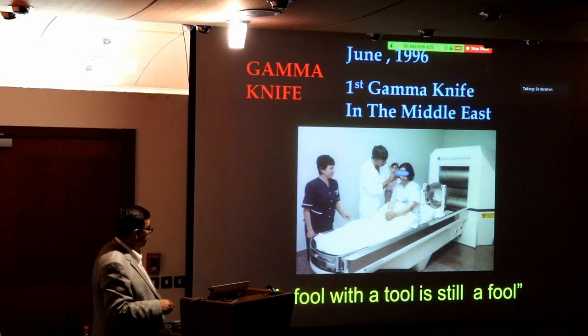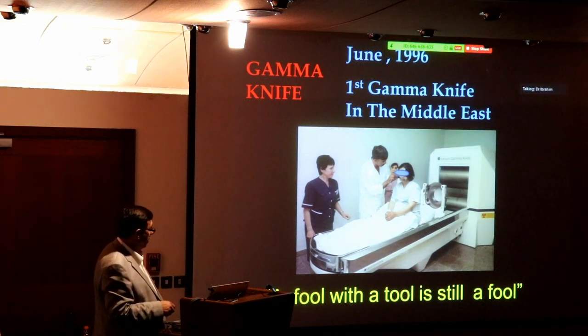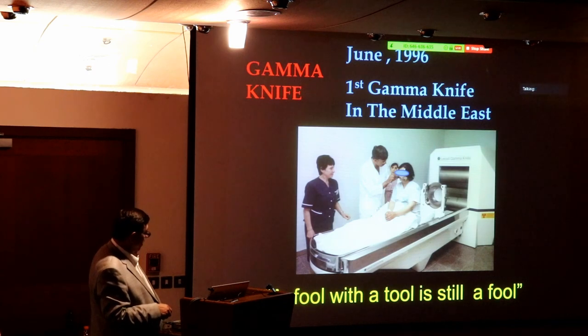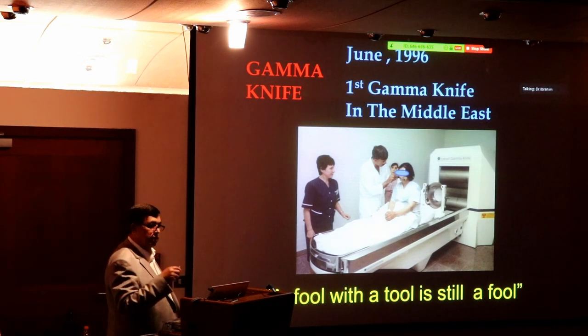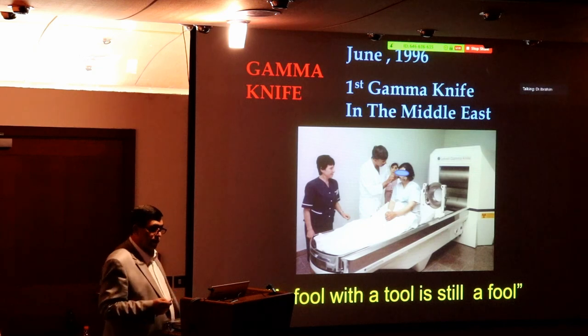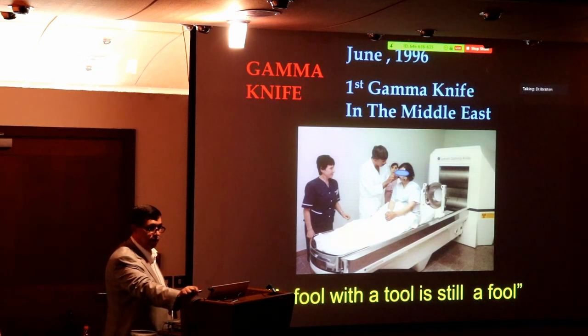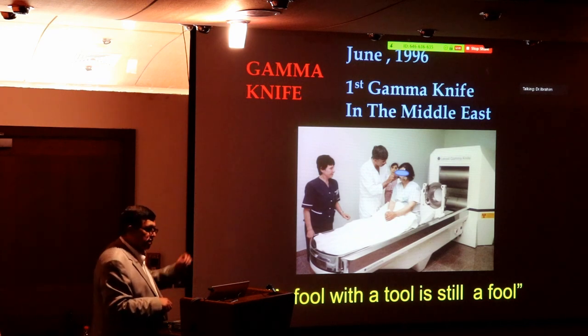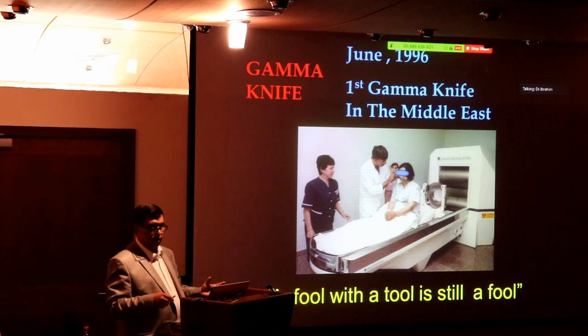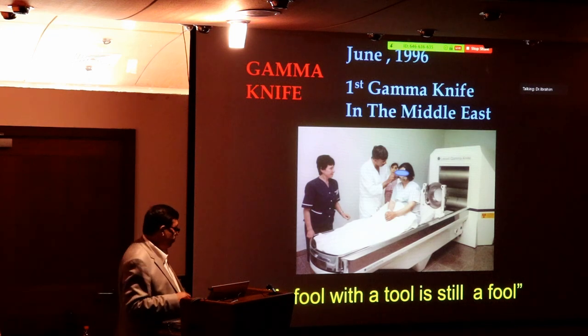1996, this is me. 22 years younger. This is the first patient I treated coming back from Sweden, Stockholm, where I stayed for 6 months. I left my family, my children, my wife, my work to learn something new. And I brought it back. But there and then, I knew that a fool with a tool is still a fool. This is just a tool, like a suction, like a microscope. You just cannot use it for everything, otherwise you'd be a fool.